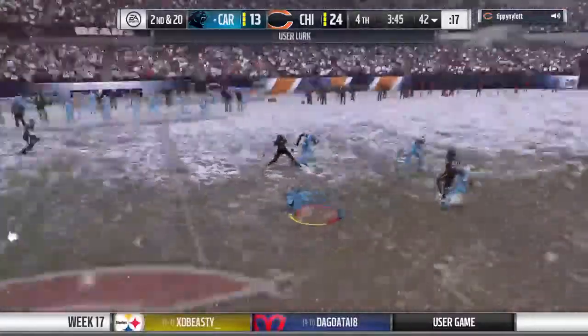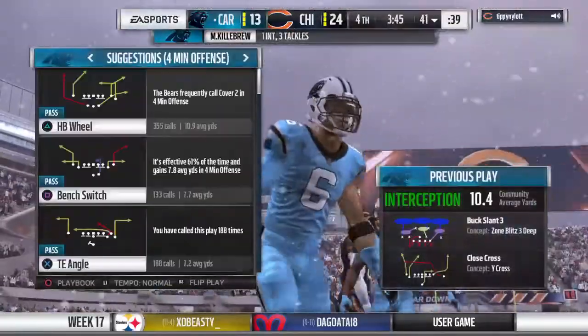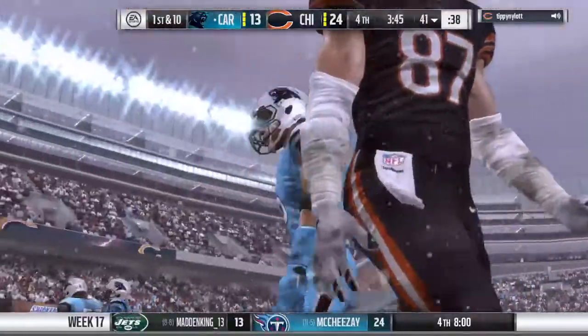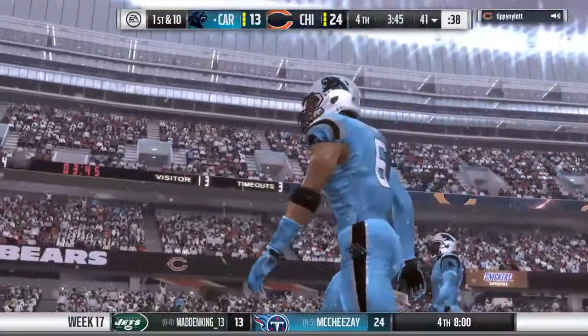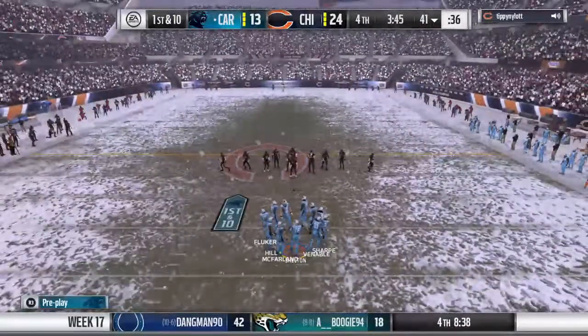0 accountability. And intercepted. Maybe the turning point they need. A great read, and it's picked off. And they will set up shop at their own 41-yard line. Now the Panthers offense, they get set to come back onto the field.